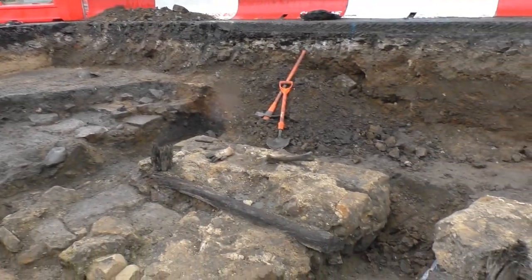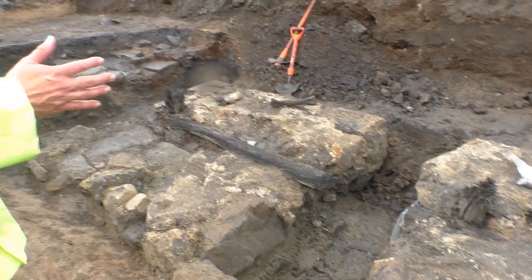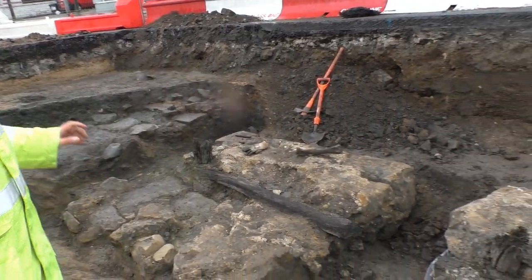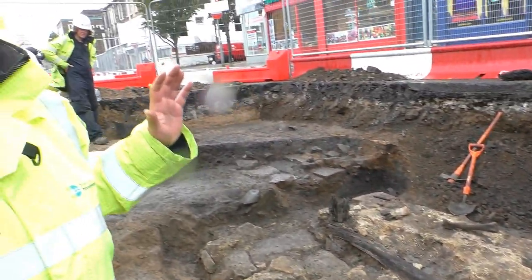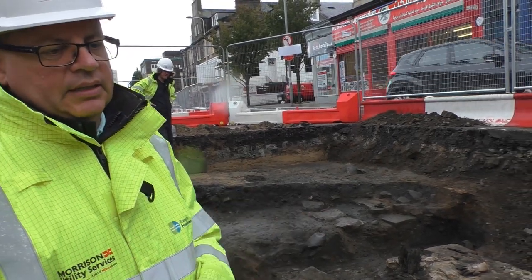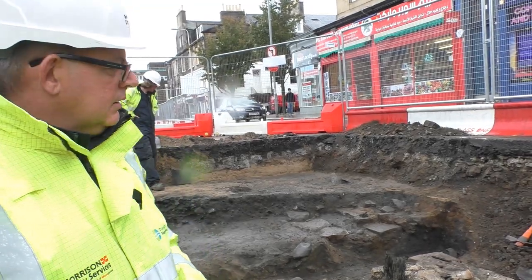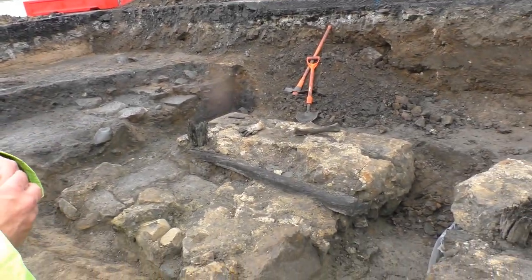We're not entirely sure at the moment what we've got, but you can see in the middle we've got two upright timber posts with almost like a beam of timber running across it. We've got it sealed by a deposit of darker soil, which you can see over in the distance, which has pottery and clay pipe from probably the early 19th century. So what we're looking at is early 19th century or earlier at the moment.